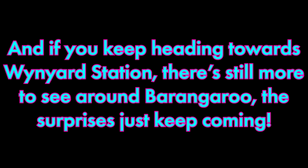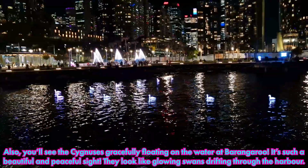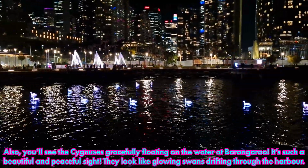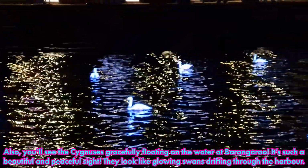And if you keep heading towards Wynyard Station, there's still more to see around Barangaroo. The surprises just keep coming. Also, you'll see the Signals gracefully floating on the water at Barangaroo. It's such a beautiful and peaceful sight. They look like glowing swans drifting through the harbor.